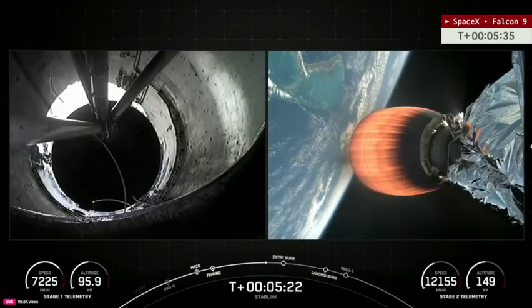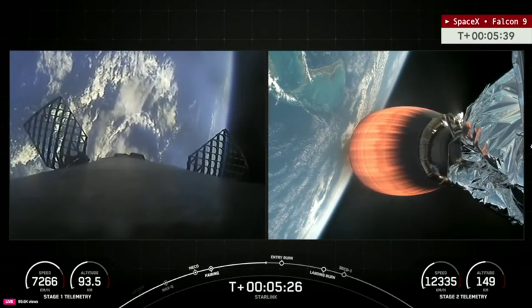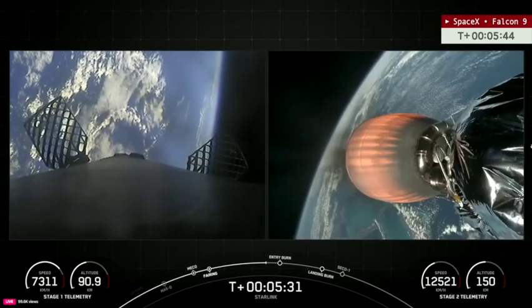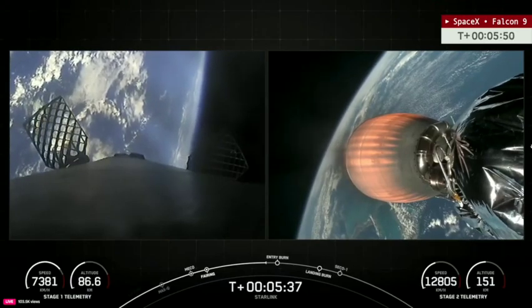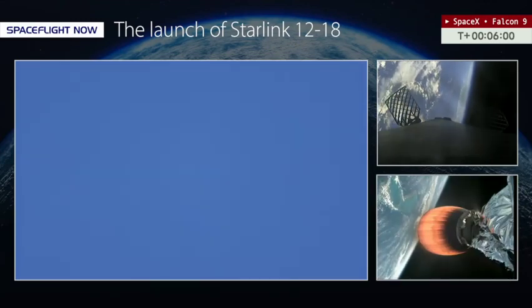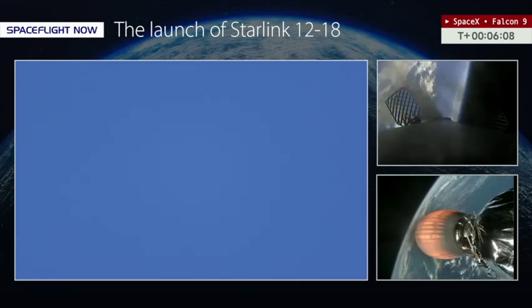Taking a look up through the interstage there on the left-hand side of your screen at the top of the booster stack. Now back down beneath the two hypersonic grid fins we can see from this angle. Those occasional bursts that you're seeing in between those grid fins, those are the cold gas thrusters that help the booster to adjust its attitude or positioning. Coming up here on the start of the entry burn, should be beginning right now. Scanning the skies to see if we might be able to catch that for you, this roughly 28-second long burn.